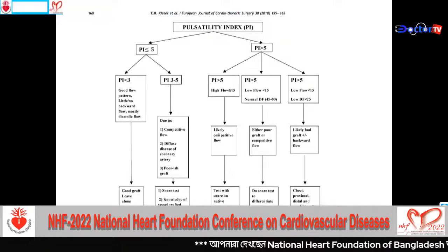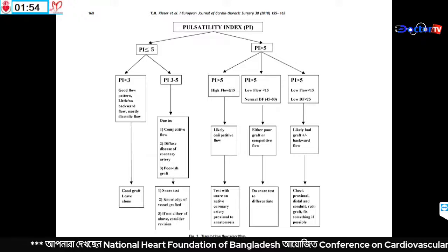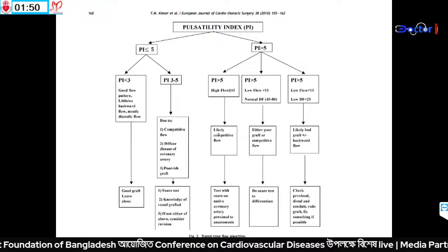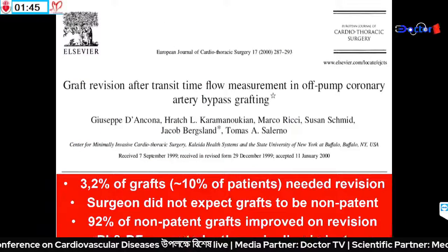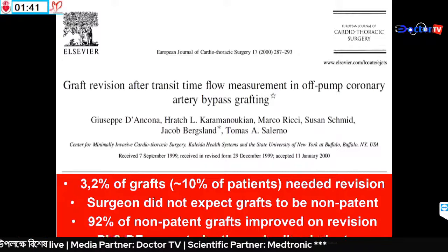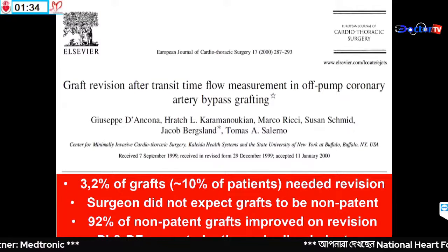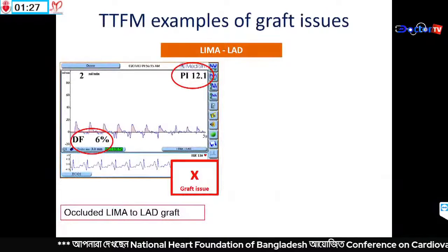I'm not going to go into the details. For those who use it regularly, there is a chart which you can follow to find out exactly what's happening when your flow is low and pulsatility index is high. And there are lots of studies to show that roughly 3.2%, about 3% of the patients undergo revision surgery if you use this. And out of these 3% grafts, 92% of problems can be sorted out if you redo the graft. So what you're doing is you're making sure the patient leaves theater with a patent graft, which is extremely, extremely useful.